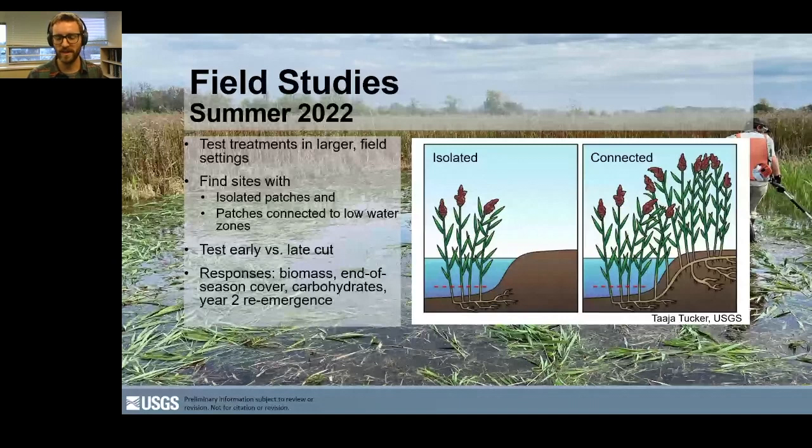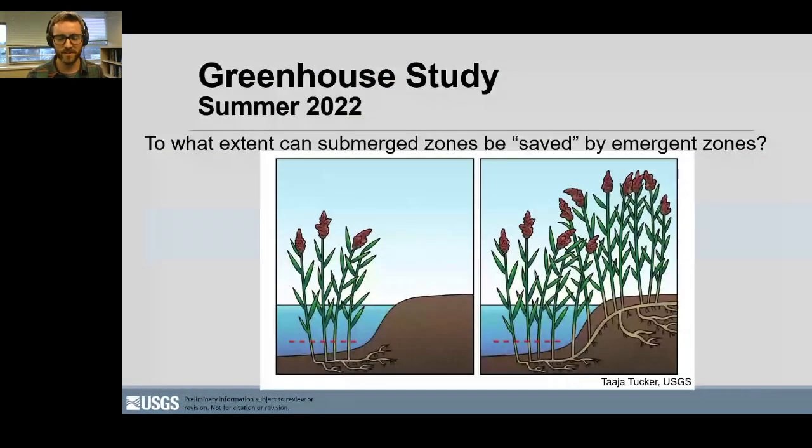So here's a couple of locations where we're thinking about doing that work. And then we also want to get at this question in the greenhouse as well, about whether these connections to non-submerged plants can impact the ability to cut to drown.